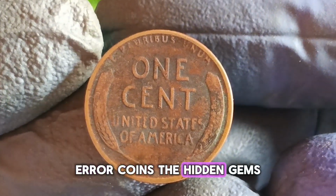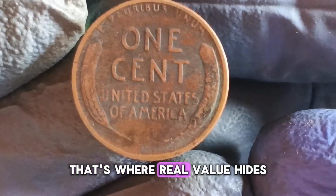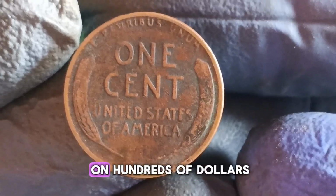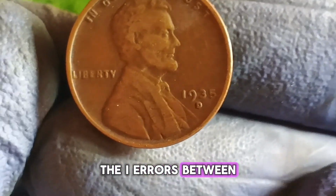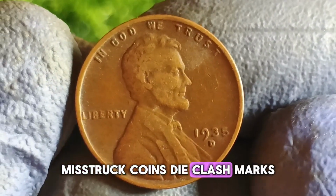Error coins, the hidden gems. Collectors go wild for errors. That's where real value hides. If your 1935 penny has a double die or off-center strike, you might be sitting on hundreds of dollars. Double die errors. Lamination flaws. The I errors between the B and E in Liberty. Misstruck coins. Die clash marks.